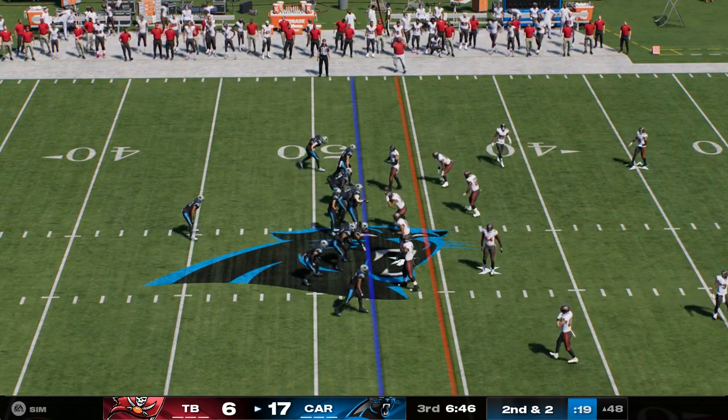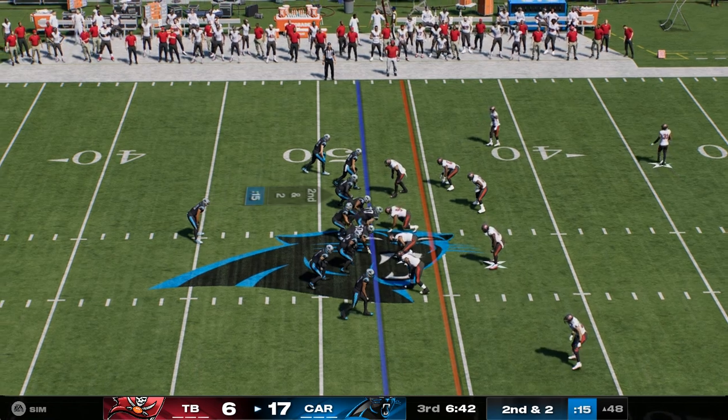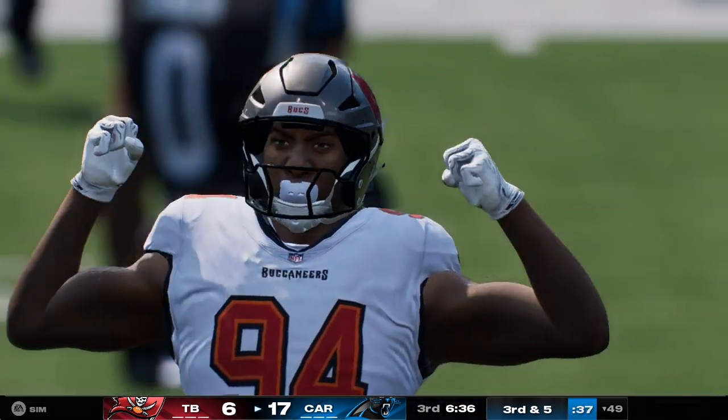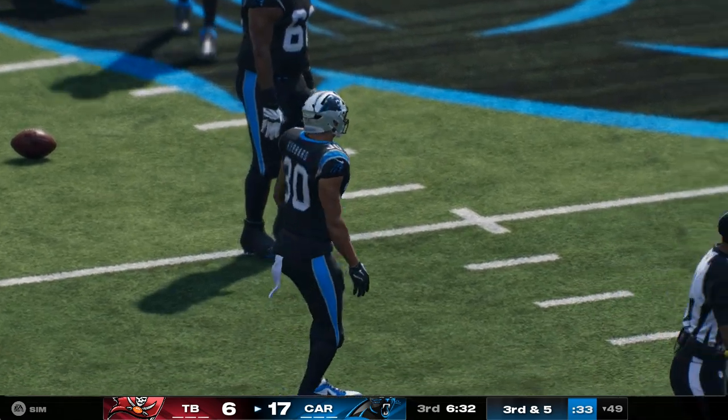Here's second and 2. There's a handoff to Hubbard, and he's not going to get away. They'll knock him back to his own territory. They get him on the other side of midfield.